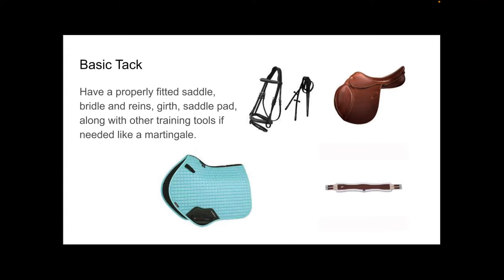So, definitely before buying one, a lot of saddle fitters will come out and they'll measure your horse's back and they'll tell you, okay, here's the size, here's the seat size, go out and buy a saddle. And some saddle fitters will even help you shop according to what brand. So let's say I want a CWD.